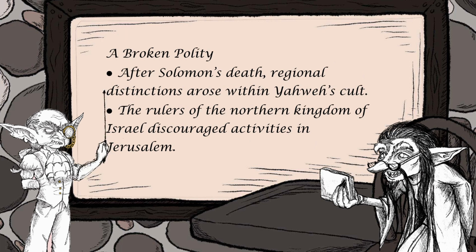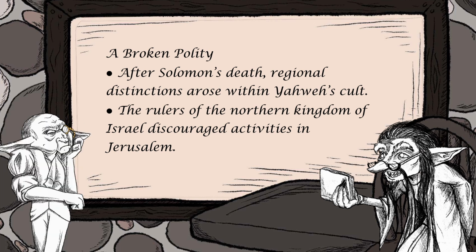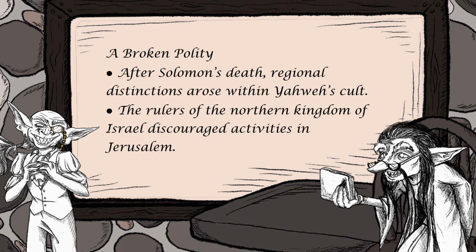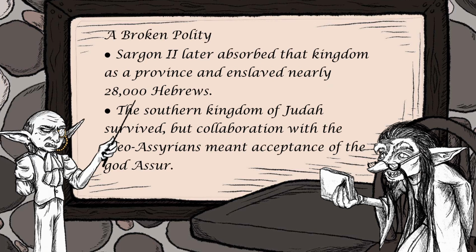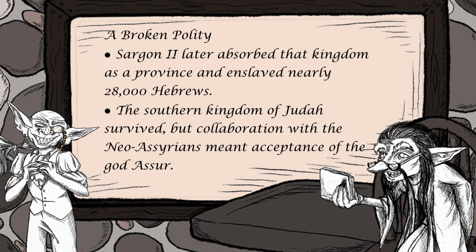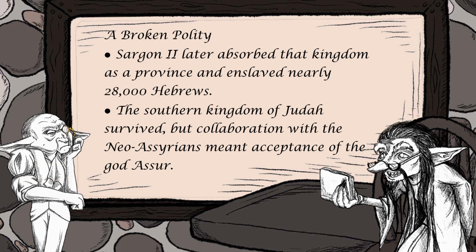Whether cause or symptom, there would be some political fragmentation too. After Solomon's death, regional distinctions arose within Yahweh's cult. The rulers of the northern kingdom of Israel discouraged activities in Jerusalem. Sargon II absorbed that kingdom as a province and enslaved nearly 28,000 Hebrews. The southern kingdom of Judah survived, but collaboration with the Neo-Assyrians meant acceptance of the god Assur.